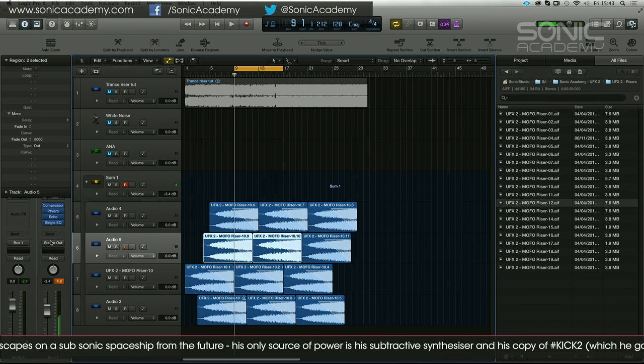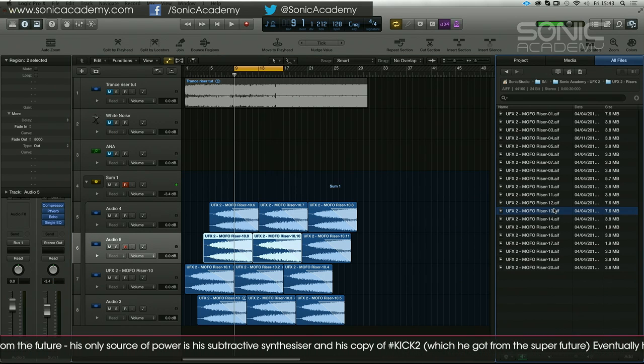Yep, so I think that's pretty much it. Obviously, you can play around with different risers. That one's maybe not the best because of the white noise at the end. Something like that probably would work better.